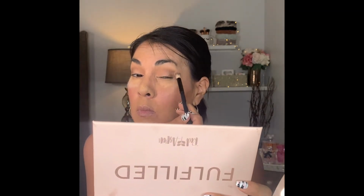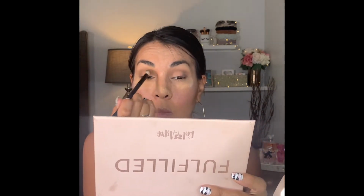Now I'm going back into the first blending brush that I used with the first shade, and I'm going to blend these colors together so everything seems seamless. Being careful not to drag that dark shade all the way to the inside. I just want to lightly dust and blend the shades together.